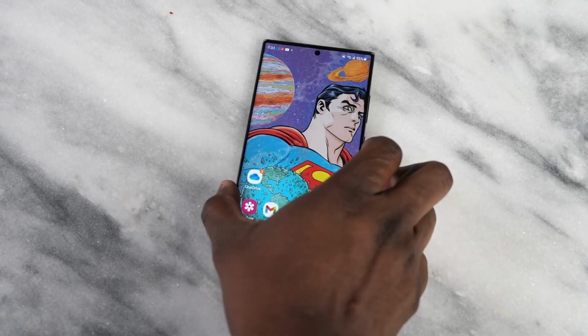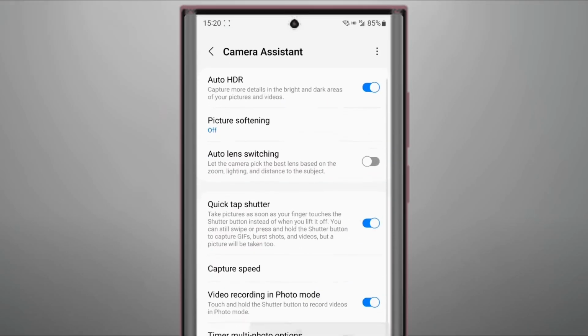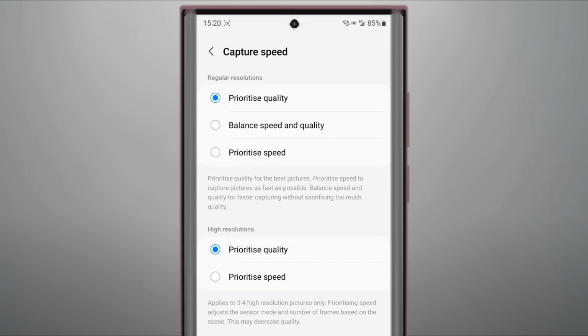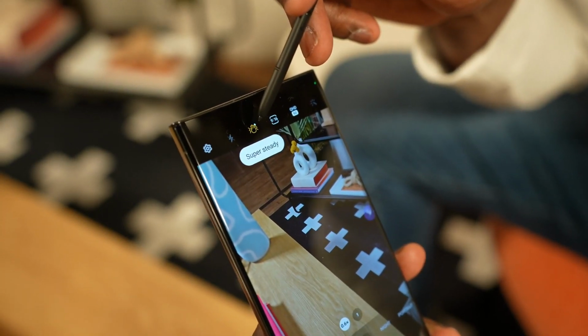Now what you need to do is go to Galaxy Store and download this new Camera Assistant app. Now scroll down and you will see capture speed. Here you can see a couple of options: prioritize quality, balance speed and quality, and prioritize speed. And also for the high resolution, same options. Now these options are not just a gimmick, but actually work on the S23 Ultra.